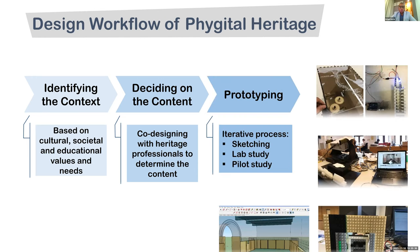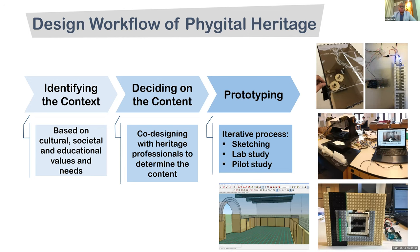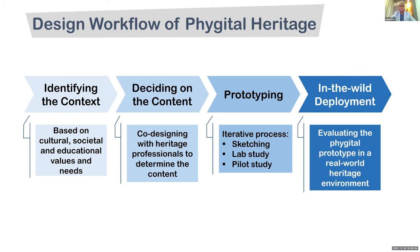The third phase was prototyping. Each of the prototypes was part of an iterative design process. After an initial sketching phase, a primary installation was prototyped and tested in the lab, and then a working installation was tested in the museum. After that, the final digital prototype was developed. And the last phase is in-the-wild deployment. Each prototype was evaluated in real-world heritage environments, such as a museum or a monument.